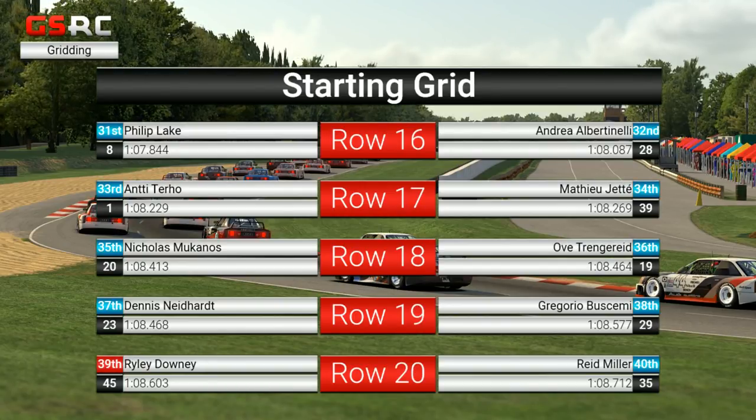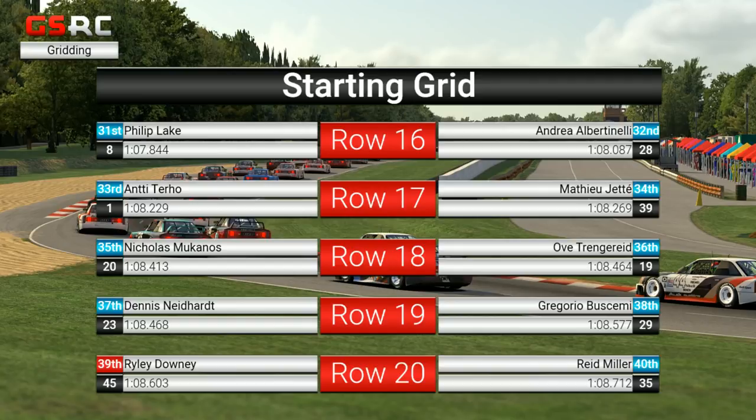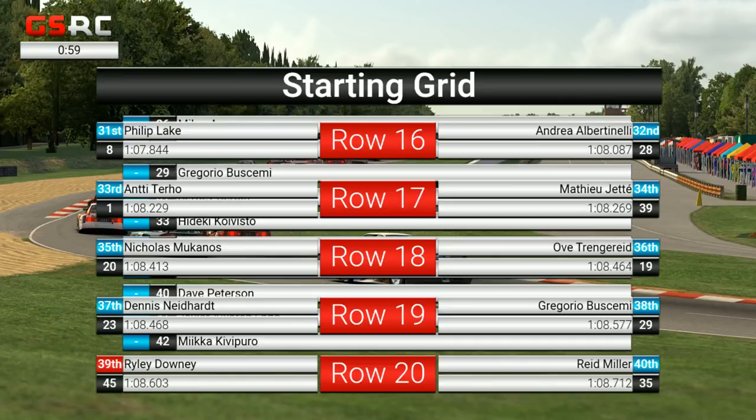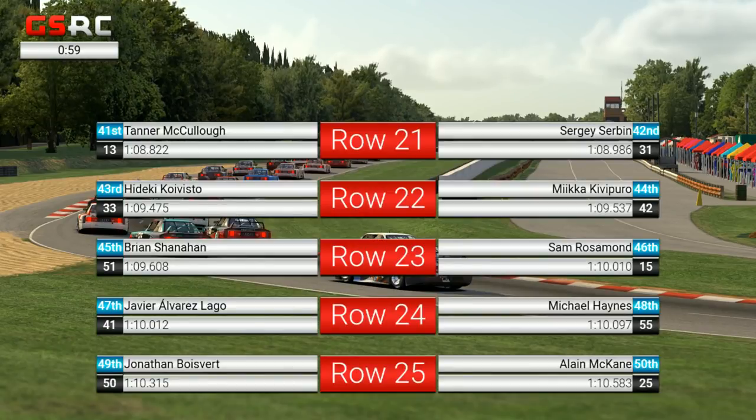Andrea Albertinelli in sixth. Antti Tero, seventh. Mathieu Chedd, eighth. Nicolas Mukanos, ninth. Ove Trangari, tenth. Dennis Neidhart, Churchill Buscemi, Riley Downey. That's a GTP right in the middle of your GTO field right there. Hopefully he will just be very slow on his qualifying lap. Reid Miller, he is your 11th place driver.